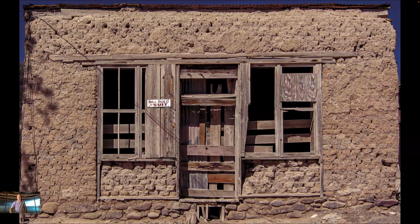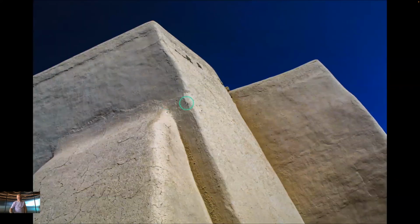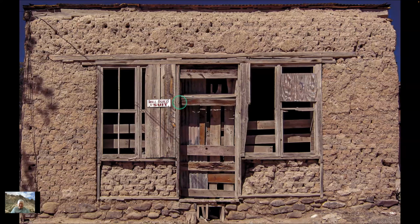And I don't know if this is there anymore. I think last time I went in that area, there was like a little strip mall or something where this was. But I like the "We'll build a suit" sign. That's hilarious. I thought that phone number was kind of... It's probably a local.